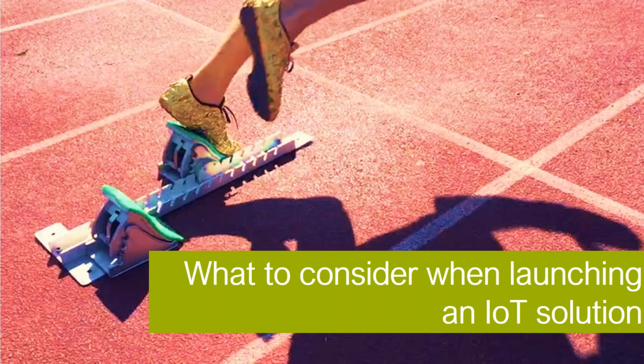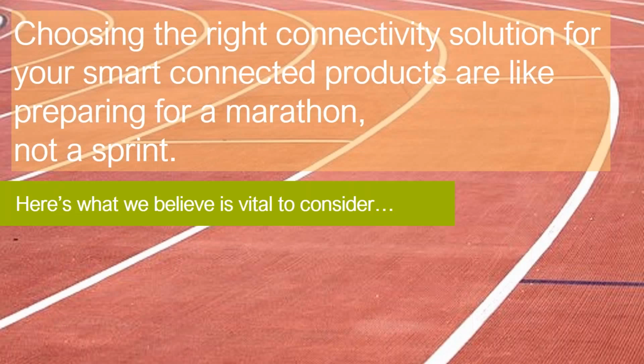Well, okay. Let's jump over to the concrete tips on what to consider when launching an IoT solution. For us, it's not about preparing for a sprint, as we see many times. We just have this short-term thinking. Choosing the right connectivity solution is much about preparing for a marathon.